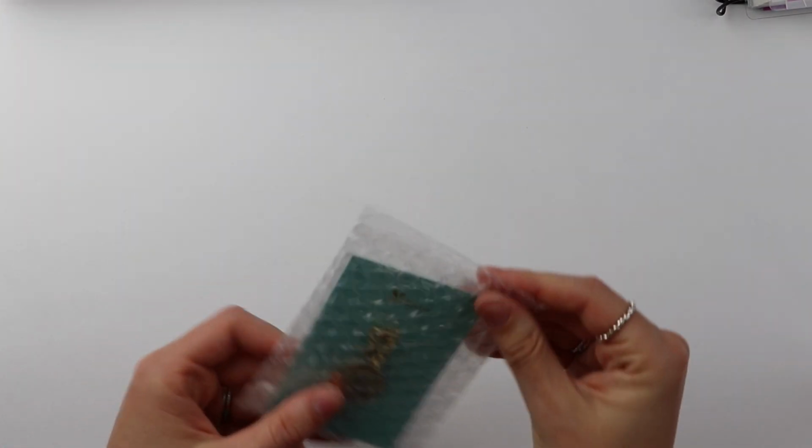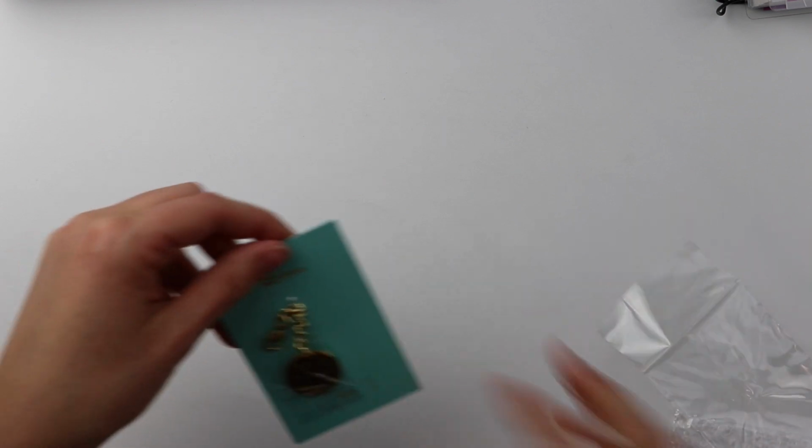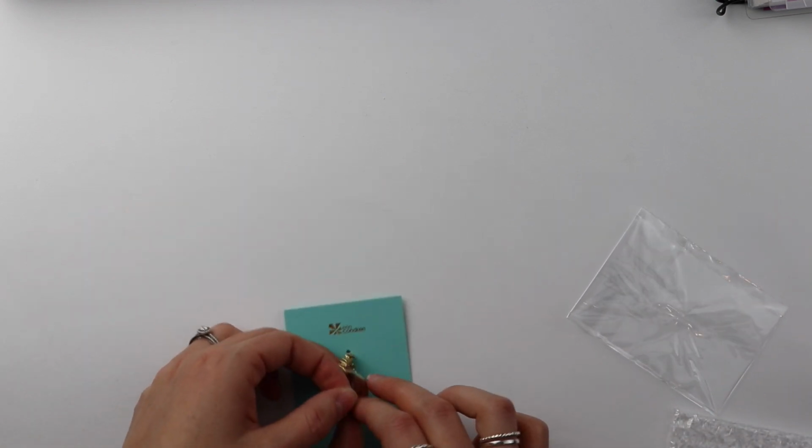Then the other freebie was this planner charm, which is new for Erin Condren, which I probably won't be using. And I might do a giveaway with some stuff in the future. So this just says, I'm going to take off all the packaging now.